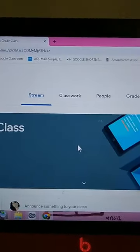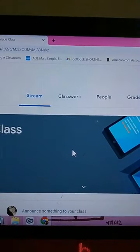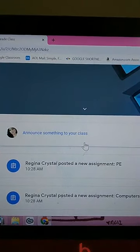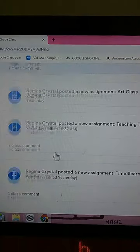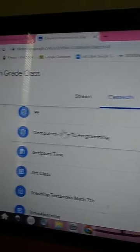So this is an 8th grade class, and you get a code right here that they have to enter in if they want to be part of the 8th grade class. Okay, so I only have 1 kid that's in 8th grade and 1 kid in 5th grade, but if you had other students that you wanted to take care of, then you could do that. Okay, so this is what the class looks like, and you have announcements in the first page right here, and you can see all the classes that I added. Okay, so you can go here to classwork, and you can see everything that I created here.